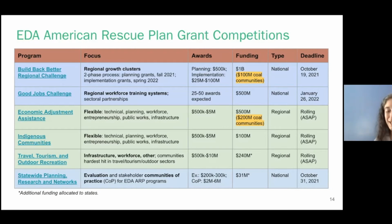Statewide, I'll just do a little note here about statewide planning and research networks. The way they've phrased the title of this one is a little bit hard to follow, but it's statewide planning. So there's some money going to states for that, and then also research and networks. They are looking for proposals to actually evaluate all of the impact of all of this funding and develop communities of practice for grantees. So if that's something that you're interested in, it's worth taking a look at that, because that deadline is also coming up at the end of October.